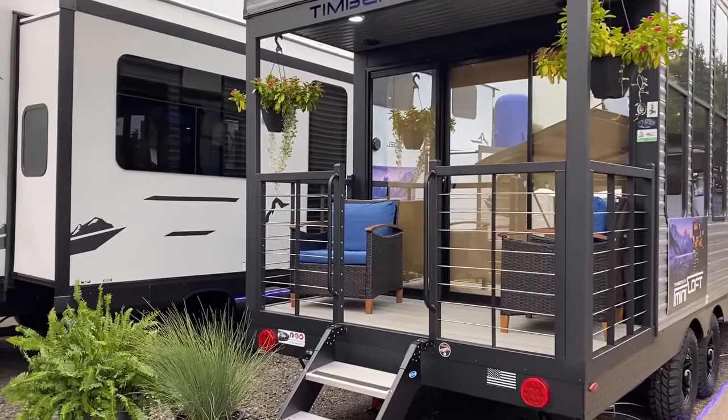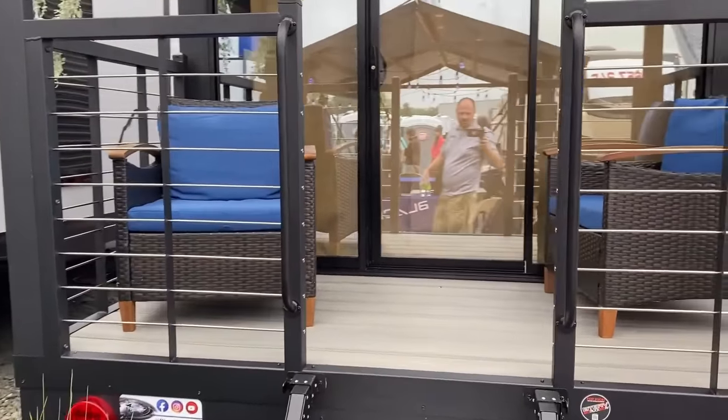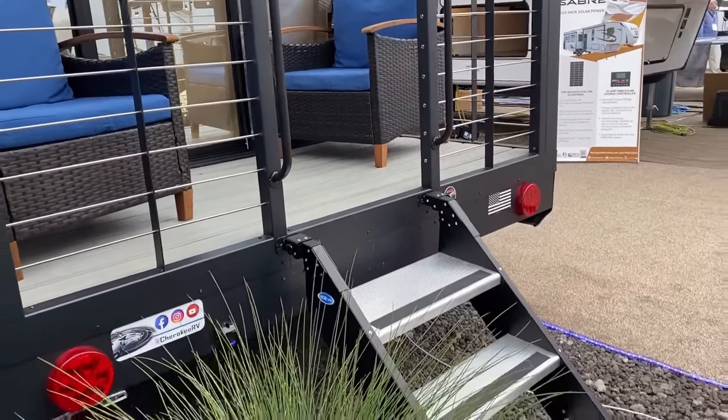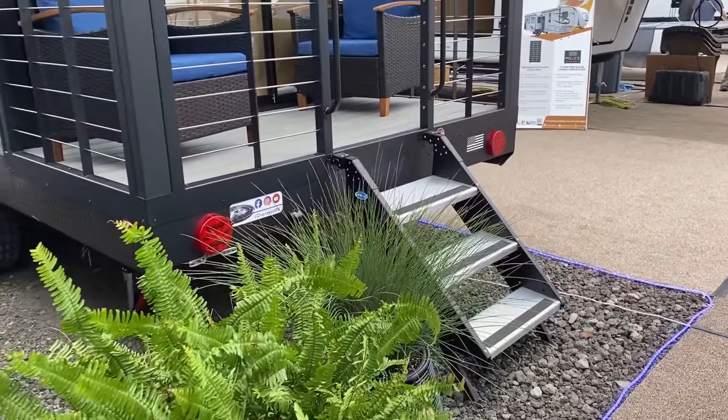Now, look at this here. I don't believe the chairs are included. It's just here, once again, for decoration purposes. But if all you need to go camping are some chairs, we can get you some chairs. Removable stable steps on the back, I think, is a really smart touch. But there's nothing that says you have to use those because they're removable.